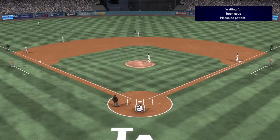MLB Network's coverage of Major League Baseball is on the air. Tonight, it's the home opener for this new season between the Cincinnati Reds and the Los Angeles Dodgers. Looking forward to this matchup, and it's next on MLB Network.